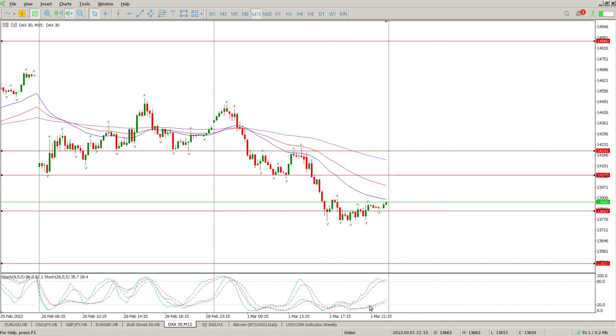Look at the oscillators at the moment. Now this is really looking like a bit of a flag, so it wouldn't surprise me to see it just bounce up to this area and then second leg down to 13,500. That's kind of my view at the moment.